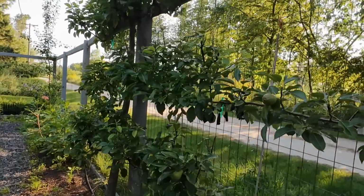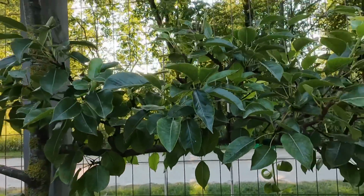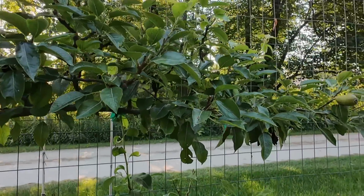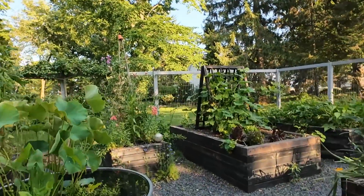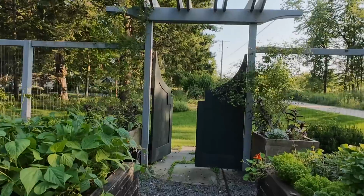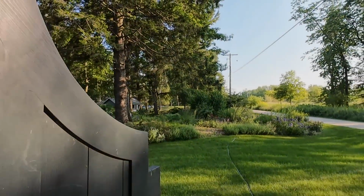We have two pears, but they'll be delicious if they make it till then. The pears are tough to keep from the squirrels. Okay, let's move along.